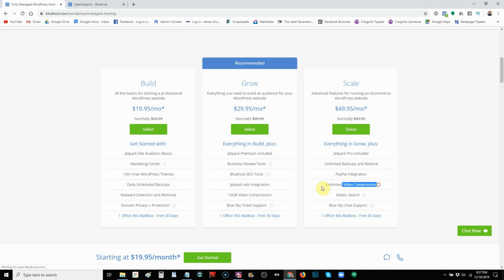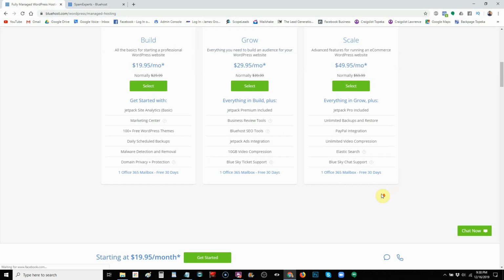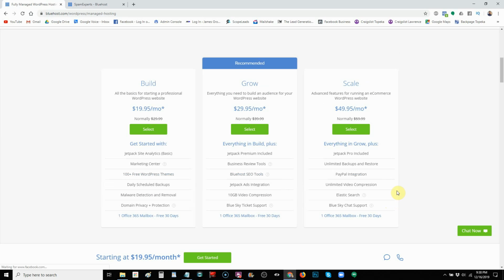Unlimited video compression depends on what kind of business you're building, what kind of website. If you're running e-commerce, you might not want to have a bunch of videos on your site. Elasticsearch, Blue Sky support, and again, like I said, they're pushing Microsoft products. If you can afford the higher price tag to pay for the help on the back end of your website, because this is managed WordPress hosting, honestly, I say go for it.